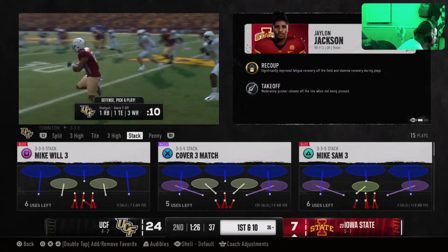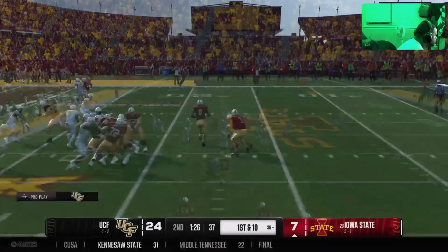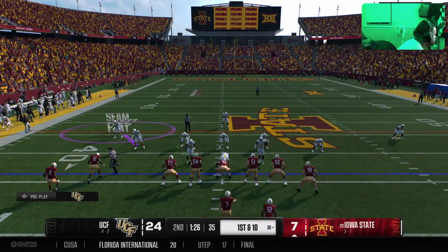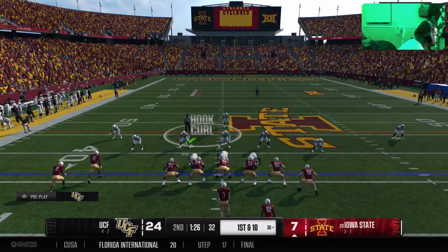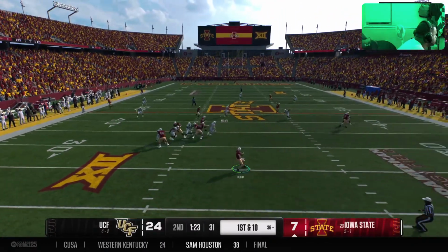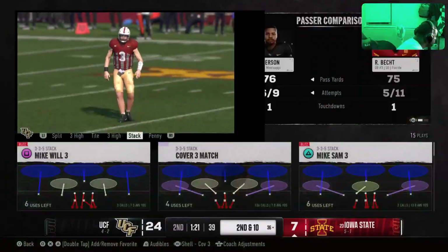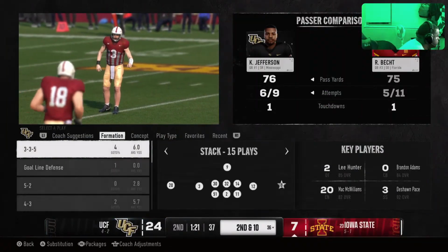This is an offense that really sees their identity as being able to run the football. Nice job there picking up the first down. They'll snap it from the 36. They've got a first down. He's looking to throw it. Fires to the right. Just missed his man, gave him just a little too much.